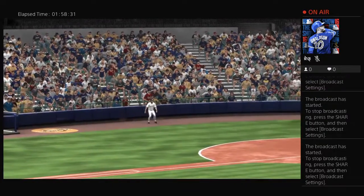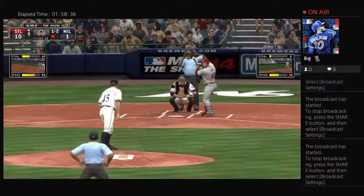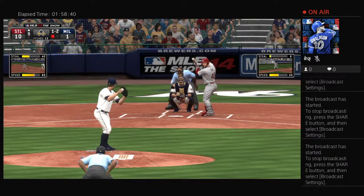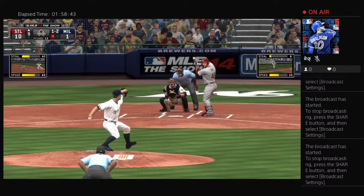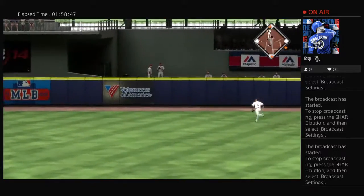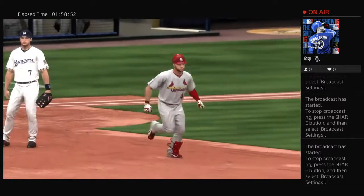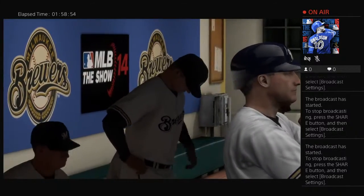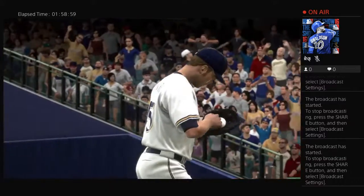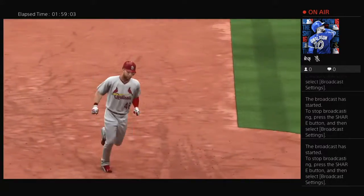Swing, and ooh, he saws him off with that one. Oh, and he goes the other way with a fastball. He drives it out to deep right center field. And that ball is gone. So a 3-run shot to right center field as they just continue to pour it on here.